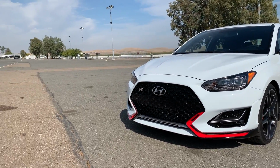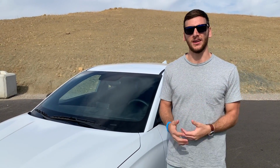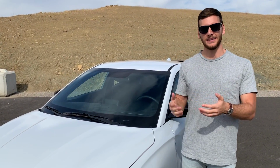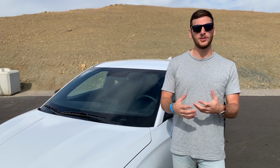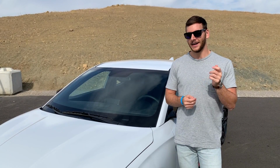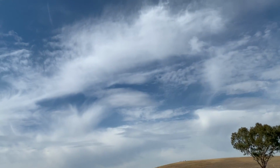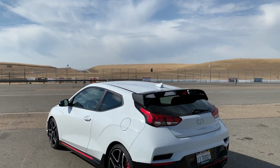Not in the very soon-to-be future, but maybe when this thing gets a little used, I might get one of these. The Veloster is the first N performance model to hit the US, and so that's a big deal. Hyundai only recently introduced its N performance brand, which is akin to BMW's M or Mercedes AMG, and in fact Hyundai borrowed a few people from M Performance to come over to N and kickstart the program, and this is the US's first taste of that.